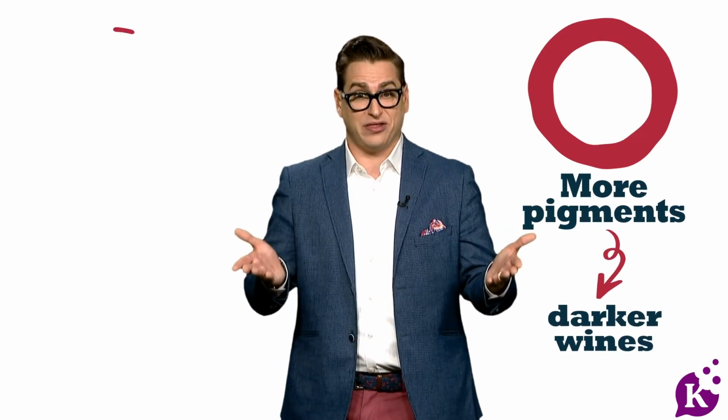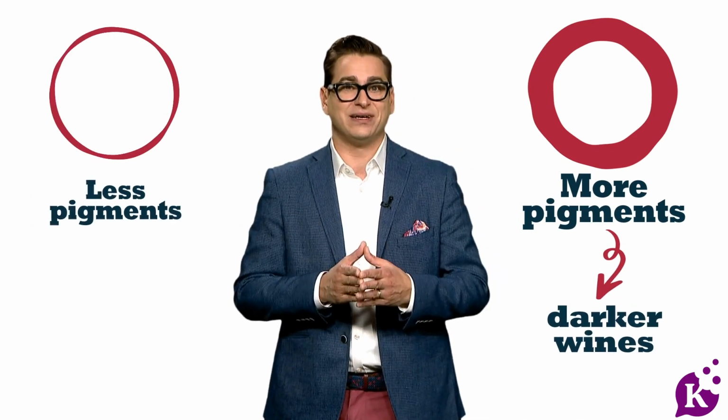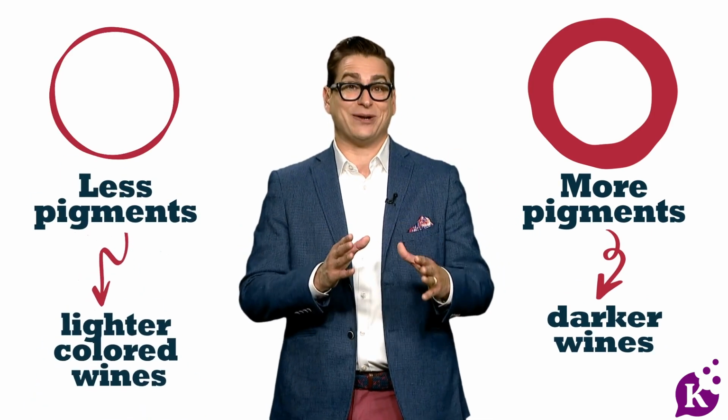Now, grapes have different thickness of skins. Thicker skinned grapes mean more pigments and therefore potentially darker wines. Thinner skinned grapes, as you can probably gather, less pigment, potentially lighter colored wines.